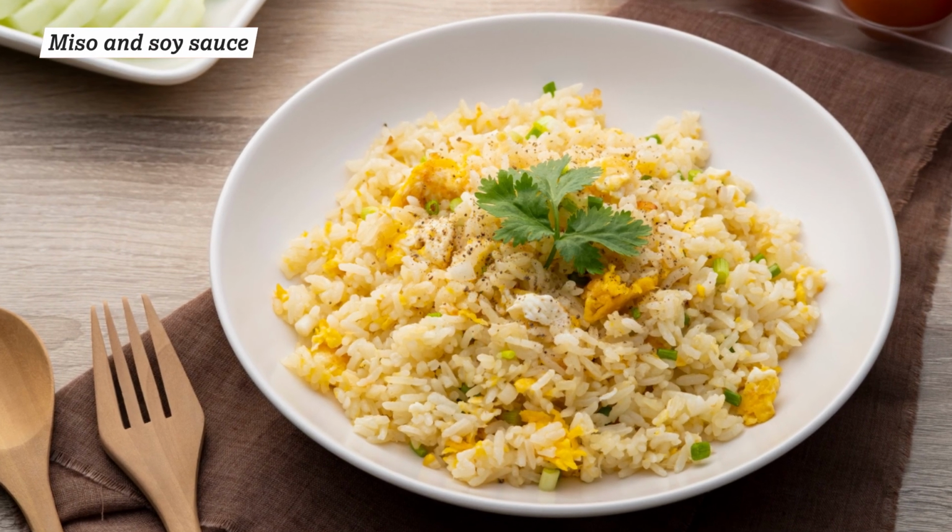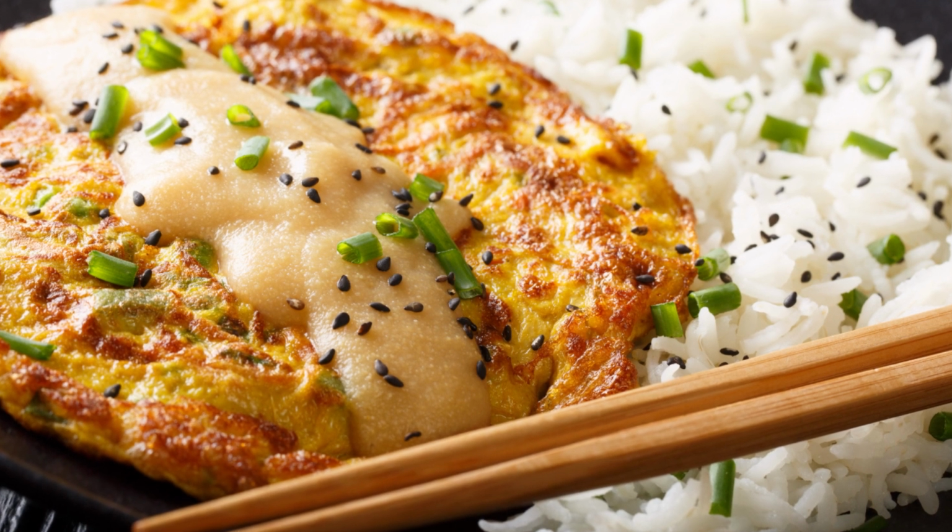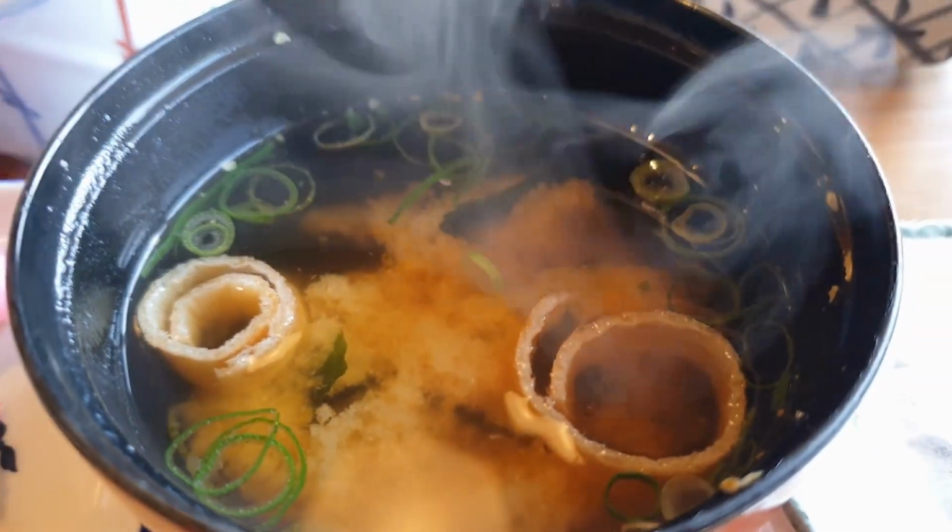Eggs undoubtedly play an important role in Asian cuisine. So if you're a fan of things like fried rice or egg foo young, then you can dress up your deviled eggs with some inspiration from the comforting flavors of the Japanese favorite of miso soup.